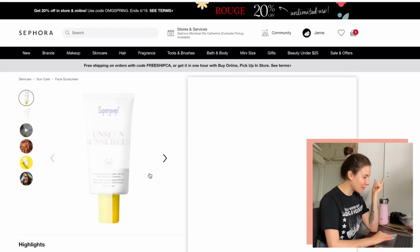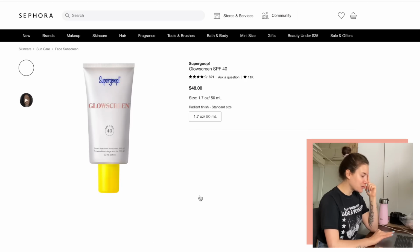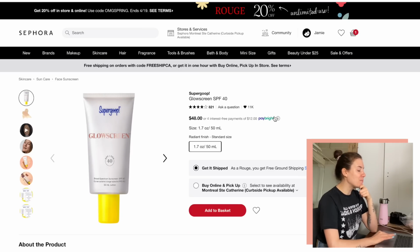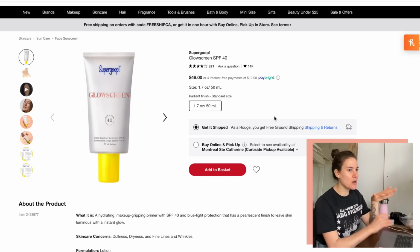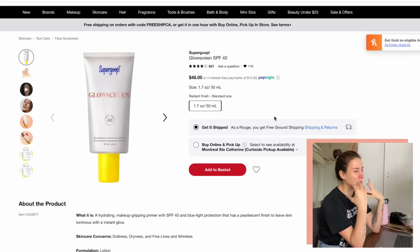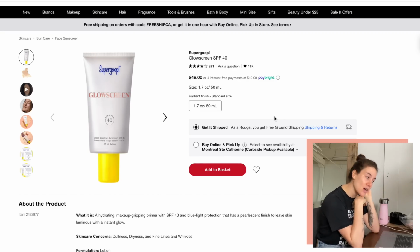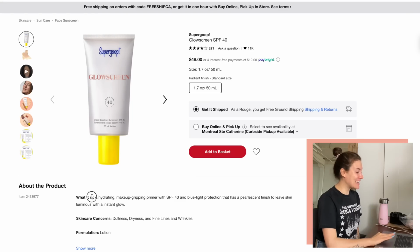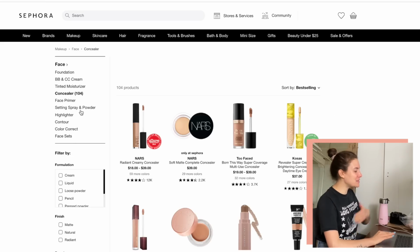The product that I'm talking about is the Supergoop, not the Unseen Sunscreen, but the Glow Screen. This is one of their new sunscreens, and I'm obsessed with this. It has such a nice glow. The glow isn't crazy though. It's not gonna make your skin sparkly or metallic. It just makes you look like you have a nice natural sheen going on in your face, and I just love it, and I find it works really nicely as a base underneath makeup. I mean, it does say here that it is a hydrating and specifically a makeup gripping primer, so I feel like it makes sense. Okay, let's move on to concealer.